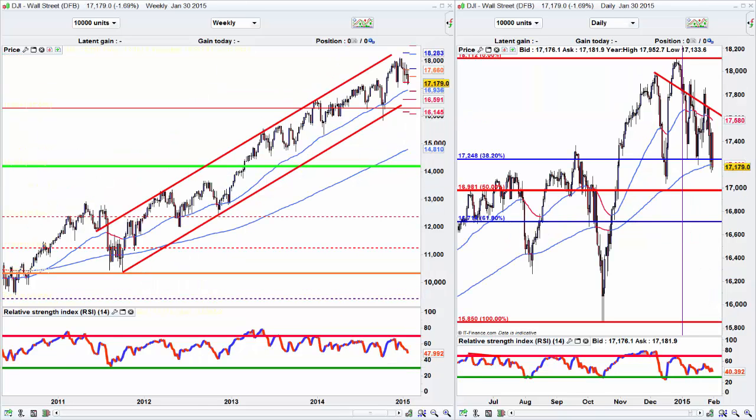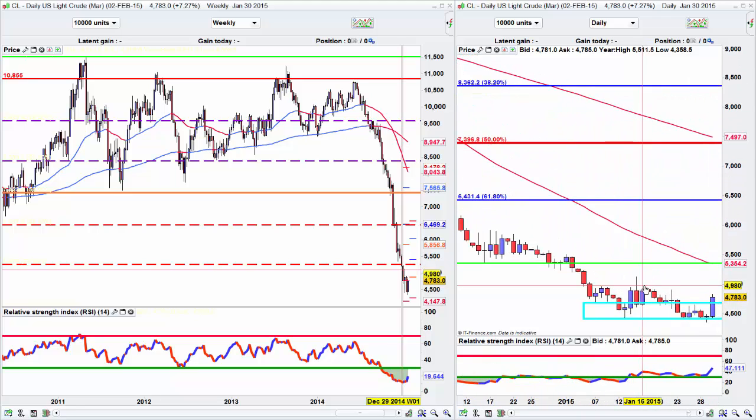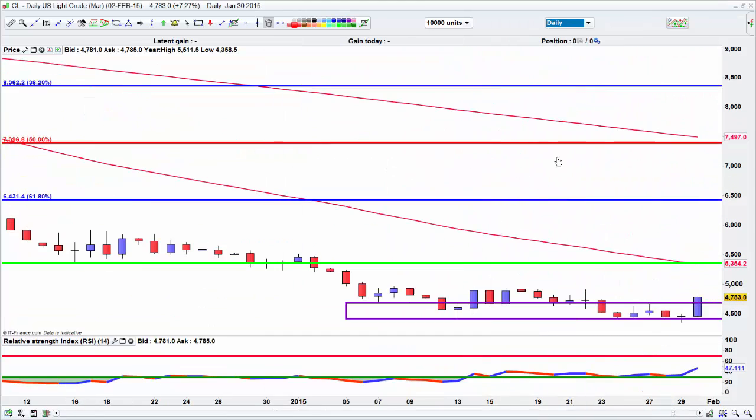We didn't end up talking about the, yes, we did talk about Dow, sorry. Right, a quick look at gold and oil. Oil had at long last a bounce. You can see I've got this daily boxed in.